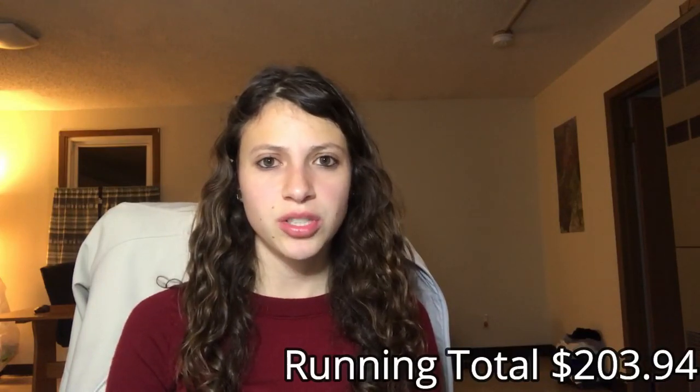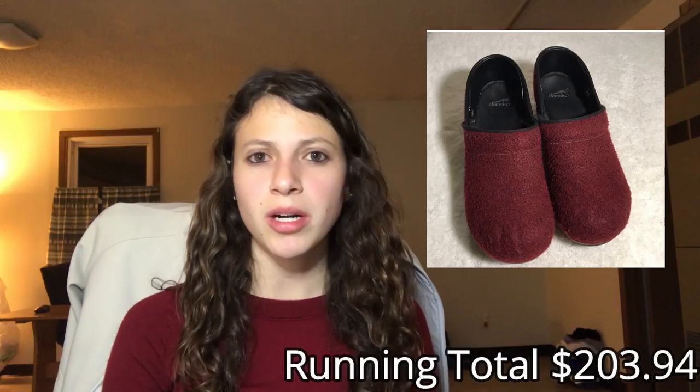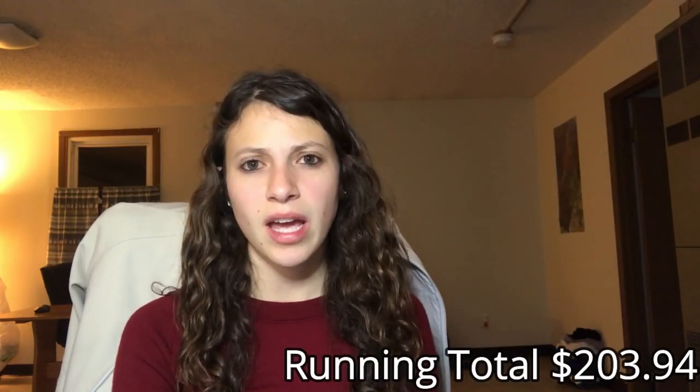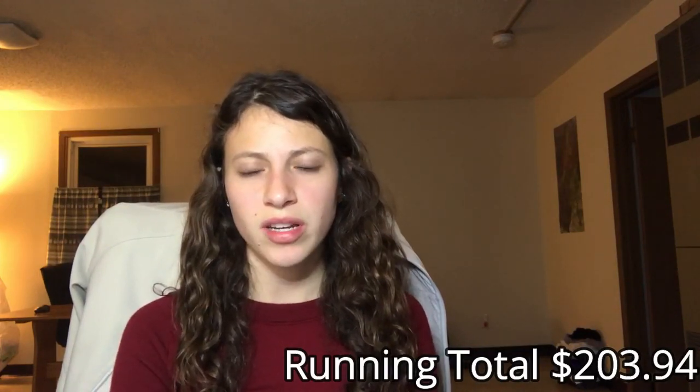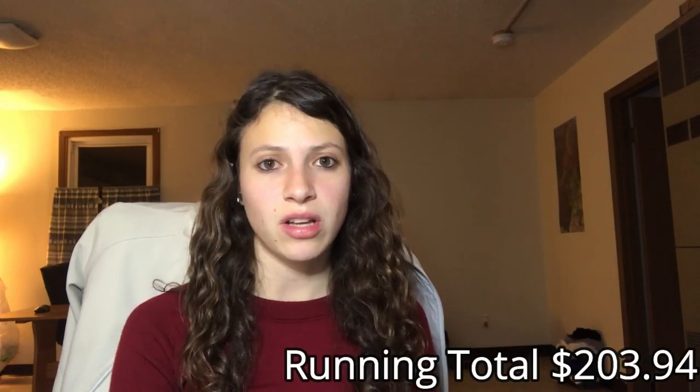Next were these Dansko shoes. I sold them for $35. Actually on Poshmark, which I was a bit surprised because they were more of an eBay kind of thing. And I had a lot of interest on eBay, and one day someone just came and swooped them up off of Poshmark. So I made $28 off of these.